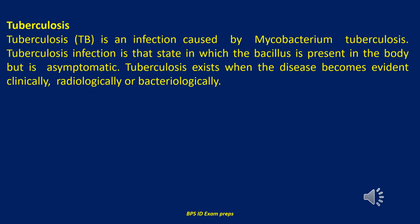And now we will discuss tuberculosis. Tuberculosis (TB) is an infection caused by Mycobacterium tuberculosis. Tuberculosis infection is that state in which the bacillus is present in the body but is asymptomatic. Tuberculosis disease exists when it becomes evident clinically, radiologically or bacteriologically.